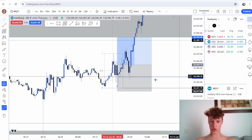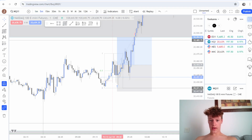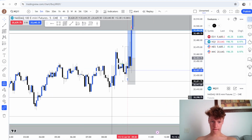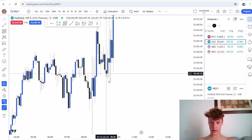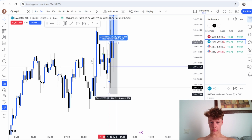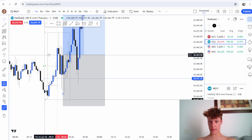The 1 minute broke structure right before market opened, and I marked out on the 5 minute the top of the 5 minute order block, this blue line here, because we can see this move down swept out this liquidity. So that's our 5 minute order block, blue line, the top of the wick. So market open, we get pushes up.